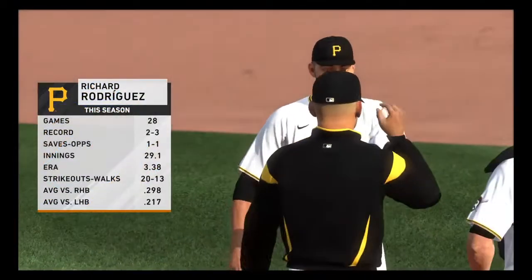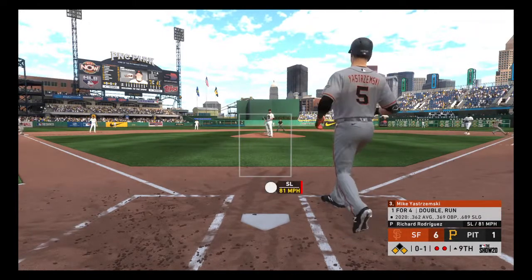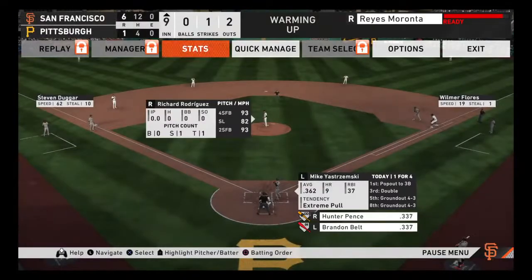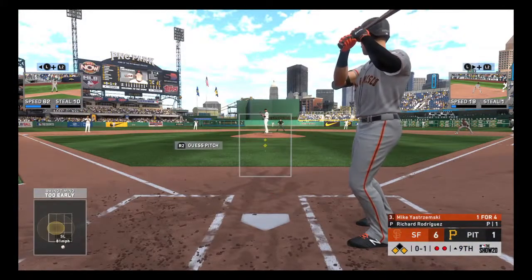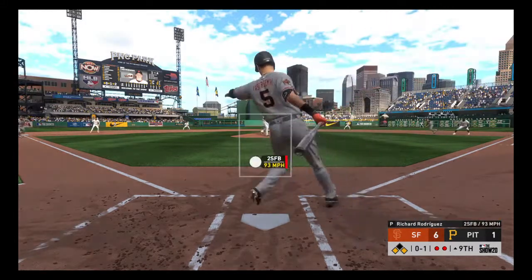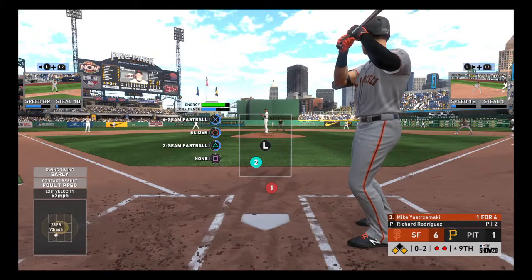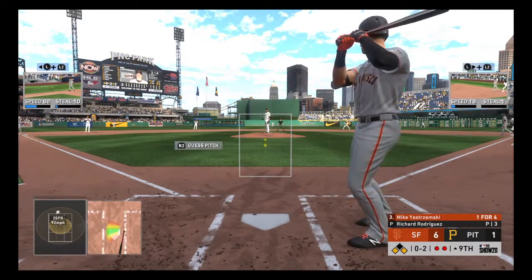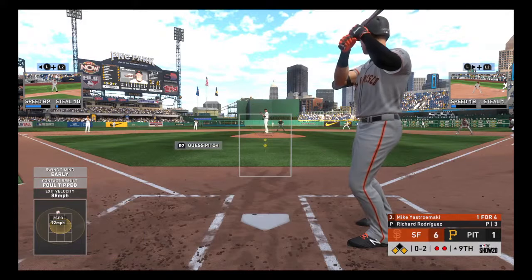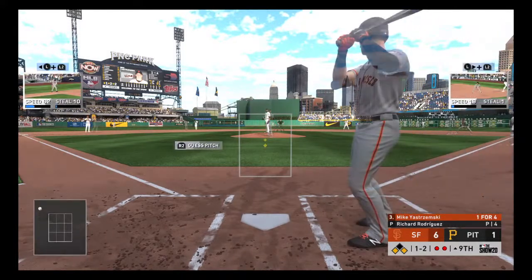Richard Rodriguez takes over now with 2 gone here in the top of inning number 9. Now pitching for the Pirates, number 48. Standing in now, Mike Yastrzemski. As he'll go after the first pitch to him and comes up empty, it's strike 1. Hoping to limit the damage, here's the pitch. And it's fouled away. The 0-2 pitch is taken. That's ball 1. 1 ball, 2 strikes.